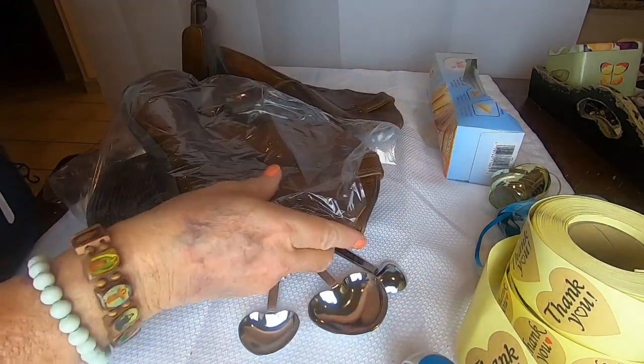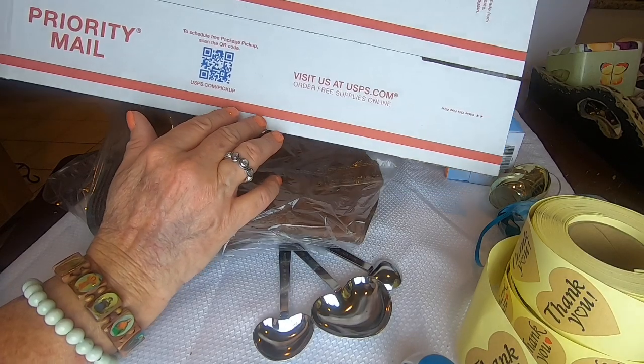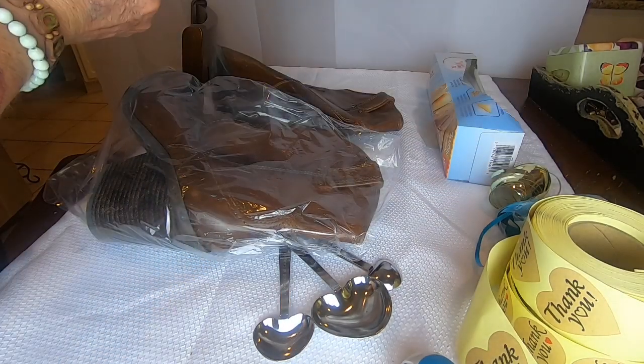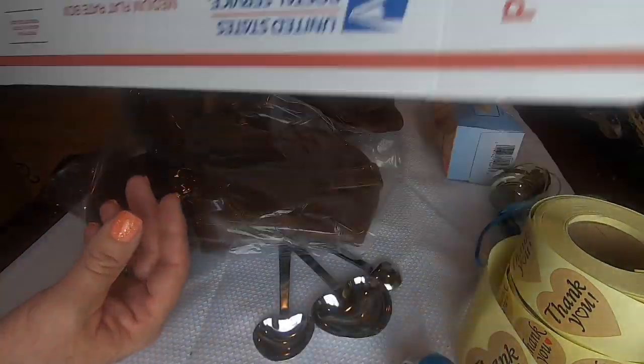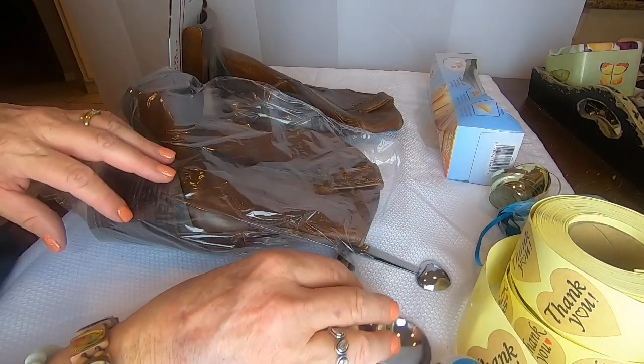I'm just gonna slide the boot in here. Now I am gonna be shipping these in a medium flat rate box. I was trying to see where it said medium flat rate. Oh, here it is. So it's upside down, but you get the point. I'll be shipping them in this box right here. And those boots should fit nicely along with the measuring spoons.